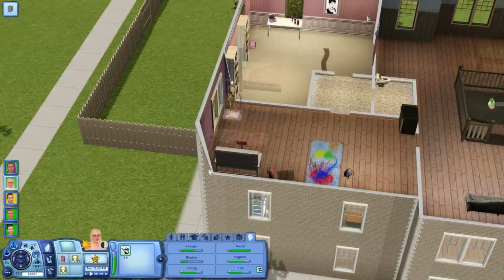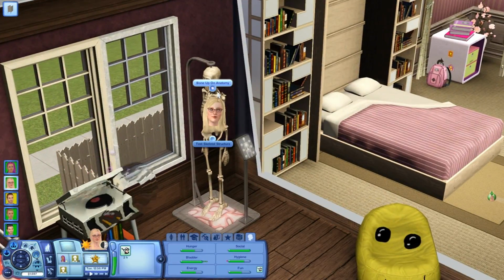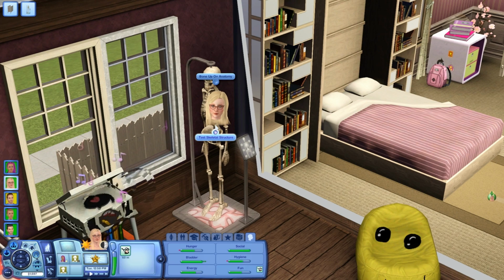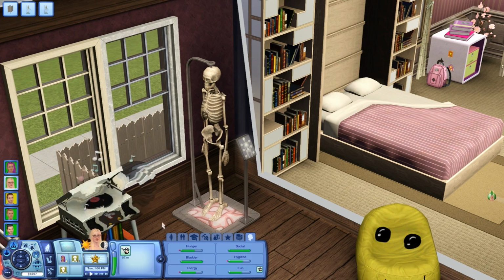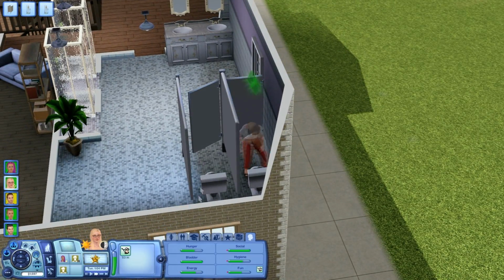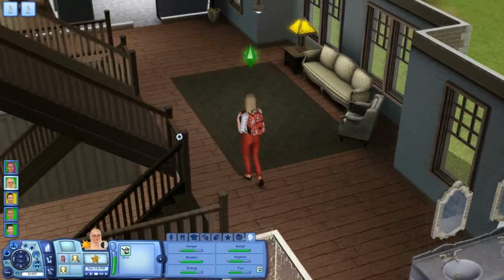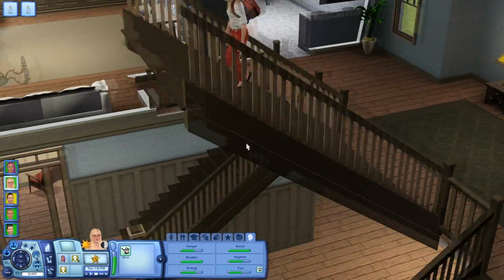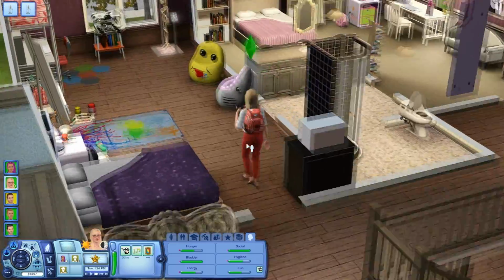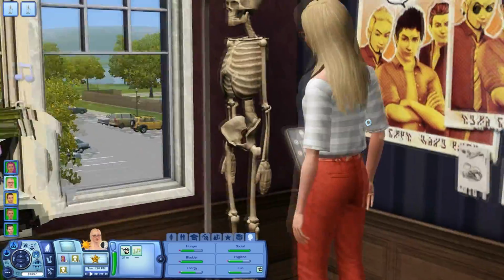I'm going to have her go upstairs and play with the major object that she has. So she can study basically the skeleton, and she can also kind of run tests on it a little bit. Like she just animates it. I don't really know. I don't think you could do much with this object other than just study it. And I believe that it improves your science skill, but I'm not 100% sure. But these are the animations that they do for it.